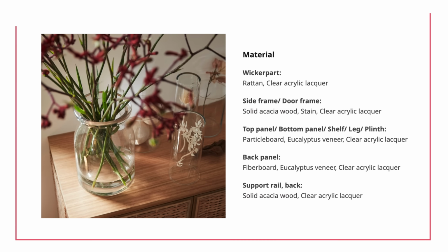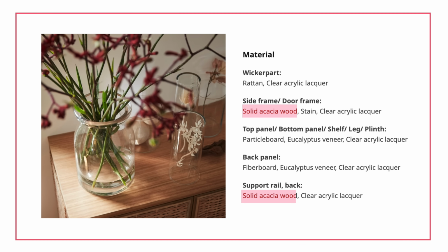The side frame is made of solid acacia wood. The whole thing isn't necessarily, like a lot of the shelves, of course, are gonna be particle board and stuff. Those are not gonna be solid wood, but that's okay. I just really like the finish on this one. I think it's really fun. I think this is a really nice cabinet system that is really popular, and I think we're gonna see it stick around from IKEA for a while.